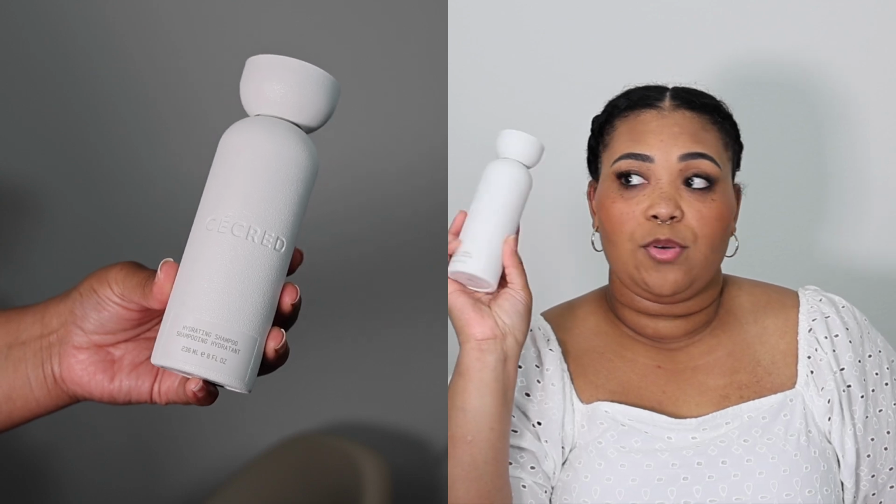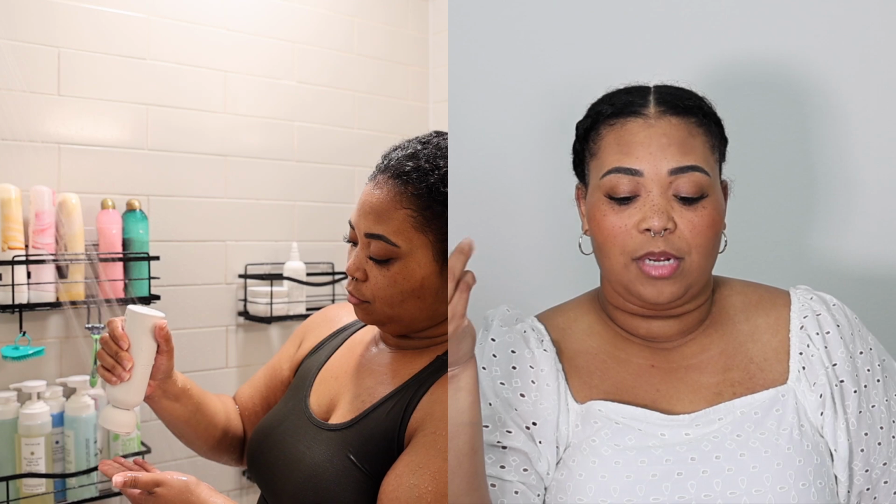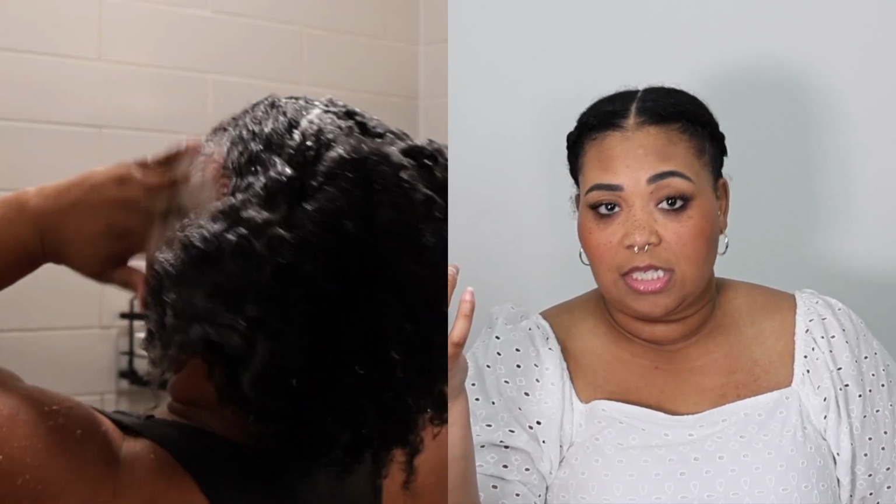I would rate this on a scale of 1 to 10, a 7. It does what it's supposed to do. So after I did use it, I could tell a difference in my hair, that my hair was like clean, like squeaky clean, if you know what I mean. So after I did go in with that, I decided to go in with my hydrating shampoo. Shampoo smells like heaven. And that's the whole thing pretty much with this line, except for like a couple of items. It smells really good.